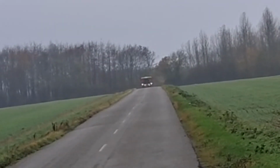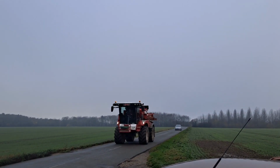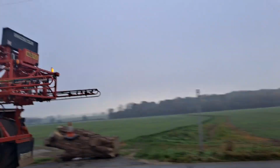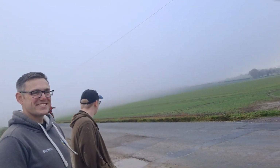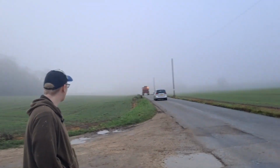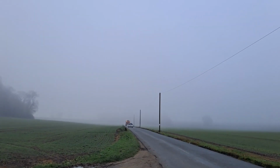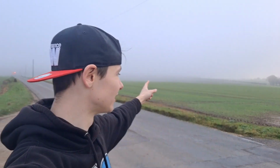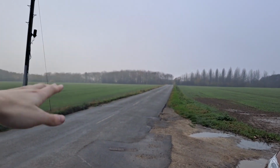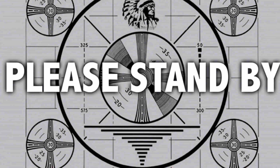We're just seeing this absolute beast. Several months later. Look at him just disappearing into the fog. Looks really dark over there, like there's going to be an apocalypse coming. And then over there, mist. Quite nice. Morning, night. What's going off here? And now back to your regularly scheduled program.